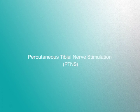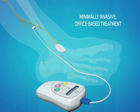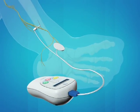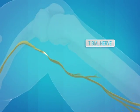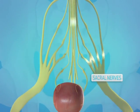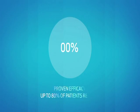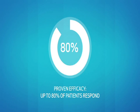In peripheral tibial nerve stimulation, we place a small acupuncture-sized needle into the tibial nerve, which runs just behind the ankle. We send a small impulse up the nerve. Over time, this will help calm the bladder and improve your frequency, urgency, and urge leakage. This is a gradual treatment. You come once a week for 12 weeks to the office for the procedure. By the end of the treatment, your frequency and urgency should be well under control.